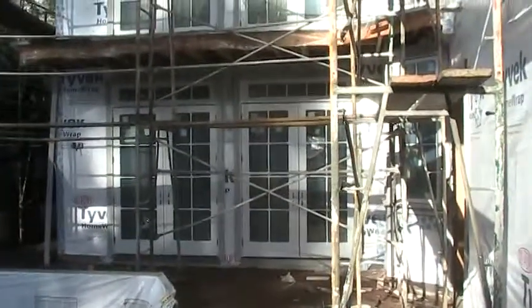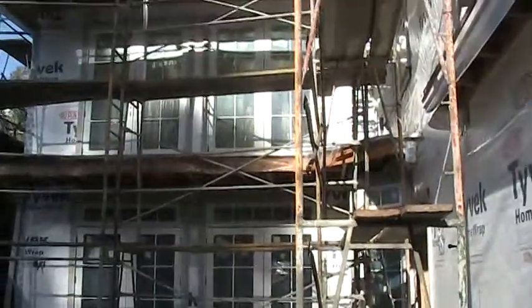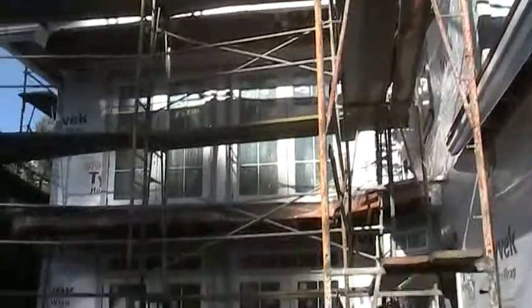Alright, so this is the back area of the home. Still working on it. Yard. This fence is going down as soon as the siding's up. And this area here is going to be a sport court for the babies.